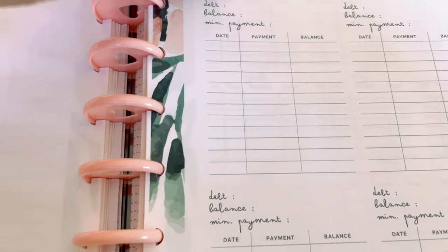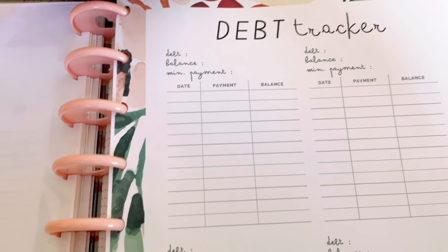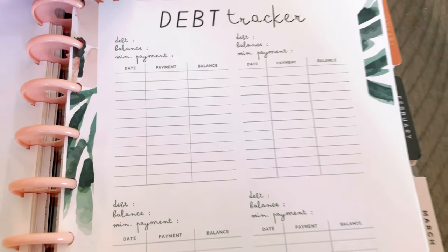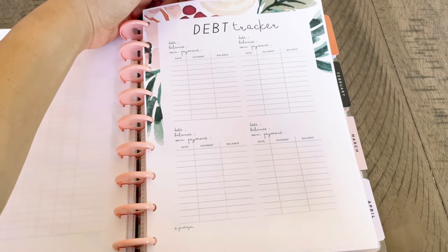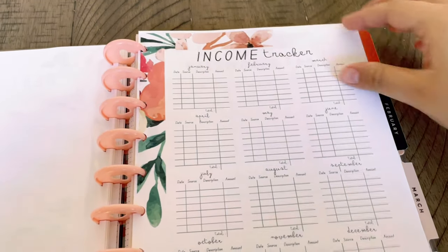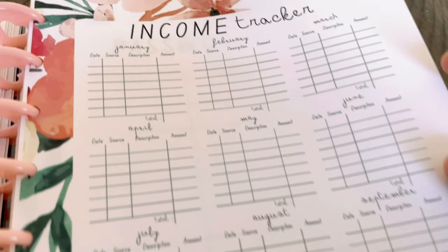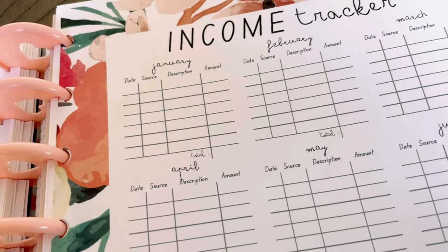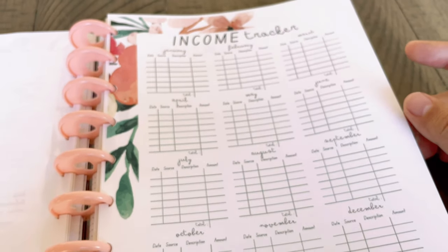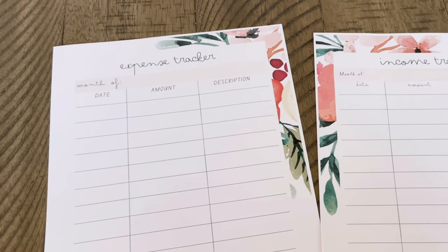And then a debt tracker, just to keep track of your debt, whether it's a credit card or a big purchase that you made with credit or whatever. So you just track your payments and the amount that you made the payment for, and then what is your remaining balance. And then I also have an income tracker. This one is a year at a glance. So each little grid here is for a month. And I like to have it just all in one, but you just get the date. There's a space for the date, the description, and the amount and where it's coming from.